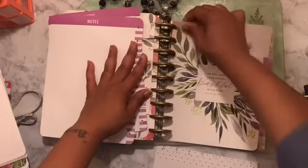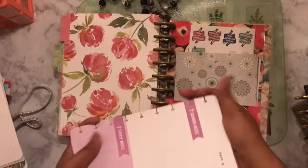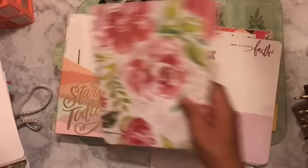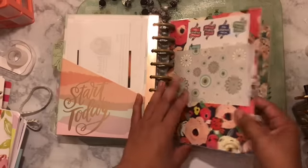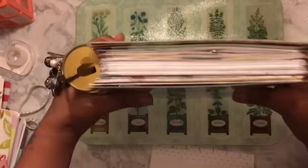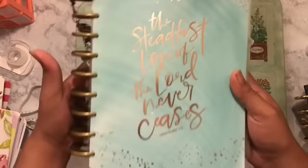Actually, I may turn this into a Wednesday Bible study notes thing, because on Wednesday Bible study night we don't have as many notes as I take on Sunday. So that's what I may use this for, but right now I'm just going to take that out. And again, I have another folder back here. I'm going to leave that back here, and that's the back of it. So it's kind of slimmed down a little bit. By me taking that out, it's not as thick now. And like I said, I'm going to put that on extra discs, but this is my faith planner.